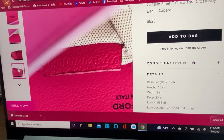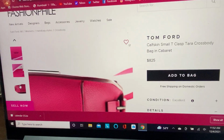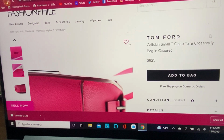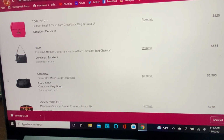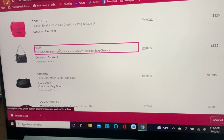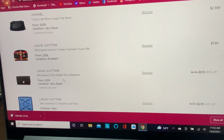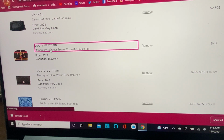I love this color. It's really bright and pretty. And it's 800 something dollars. So with 30% off, it should get down to like 600, high 600s. Not bad. I don't know, it's just for looking. These are other bags that are okay. This one, I kind of like this design.